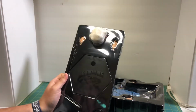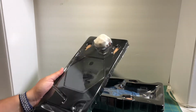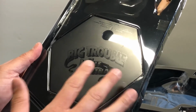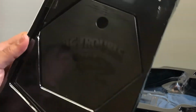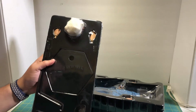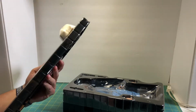Alright, looks like on the back side here we have the base, Big Trouble in Little China. It's more of that emblazoned look that you've been seeing Hot Toys do. So it's not colored, you have to catch it at an angle in order to see it. It's subtle. Extra hands, we got the crotch grabber there, and I'm assuming that guy is the Guardian. He's nice and wrapped, so we'll save him for last.